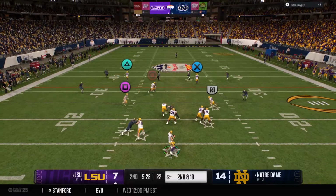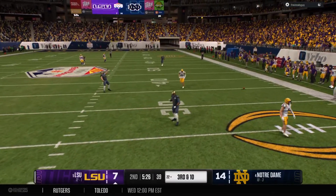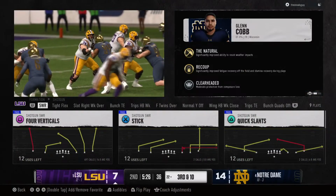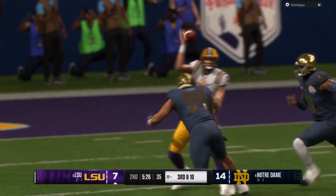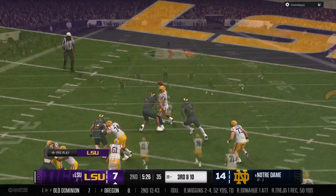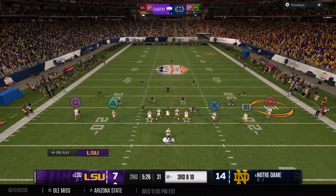Going again on 2nd and 10. The pass rush closing in. And he's hit right as he throws it. Incomplete. From the snap of the ball, it looked like he knew exactly where he wanted to go with the football. But the guy just had him blanketed. And he still tried to get the ball squeezed in there.